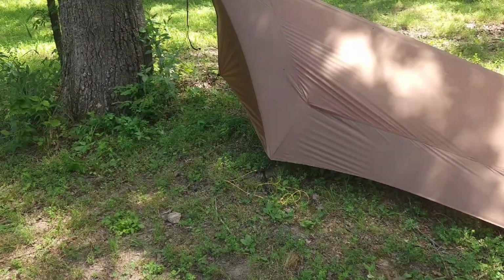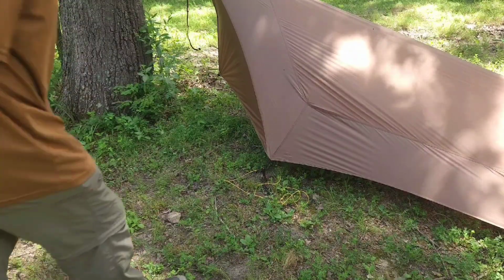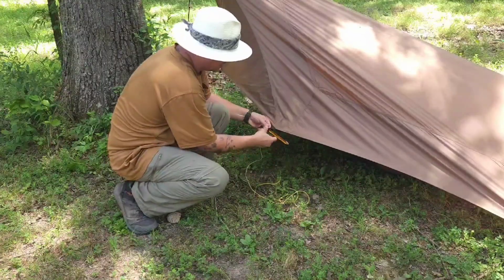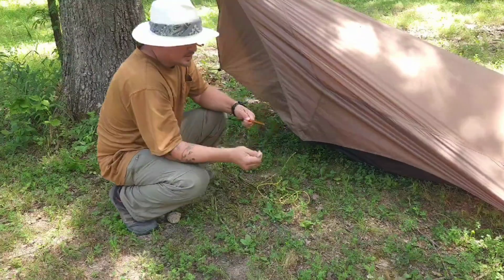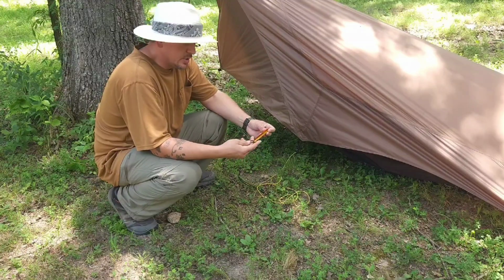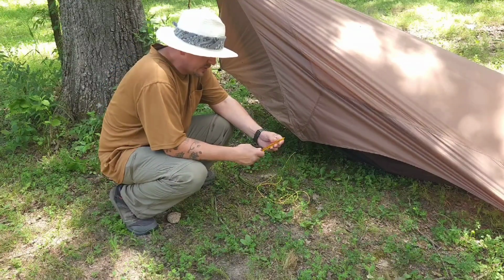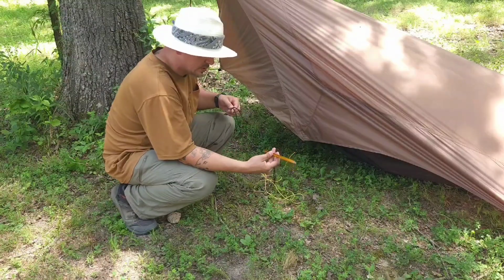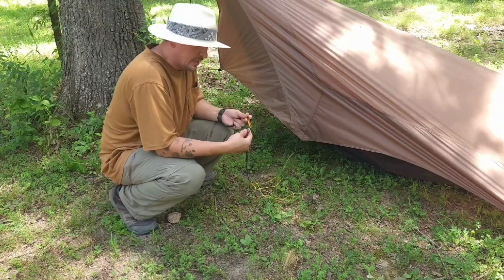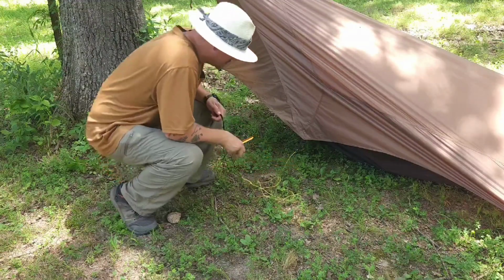I think what I might do here is run this one just like I did the other one. So I'm gonna go ahead and take this tent stake out. And I will say, some of these aluminum tent stakes are just kind of junk. However, these seem to be pretty decent. They're not bending very easily, so these ones are actually doing a pretty good job. A lot of them, like I said, are just junk, and I end up just throwing them away and replacing them, but these have not done bad so far.